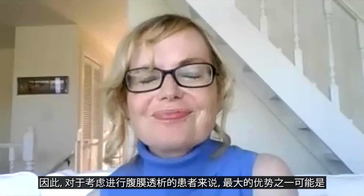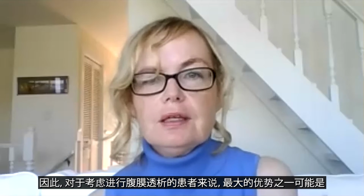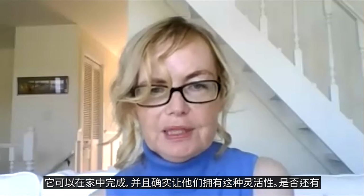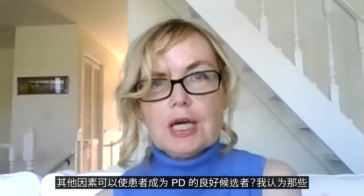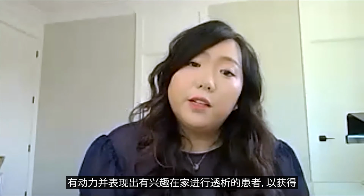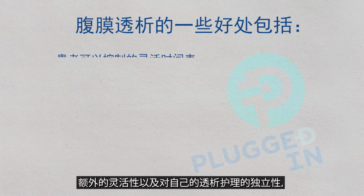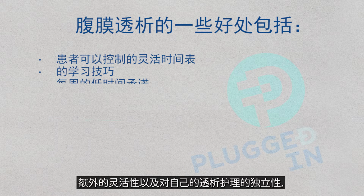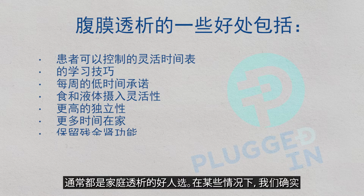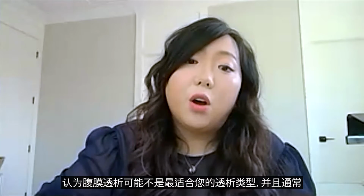So for patients considering peritoneal dialysis, probably one of the big advantages would be that it is done at home, and it does allow them to have that flexibility. Are there any other things that would make a patient a good candidate for PD? I think patients who are motivated and demonstrate interest in doing dialysis themselves at home to gain the benefit of that extra flexibility as well as independence over their own dialysis care are generally all quite good candidates for home dialysis.